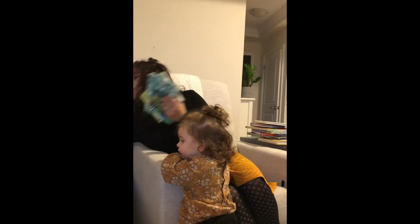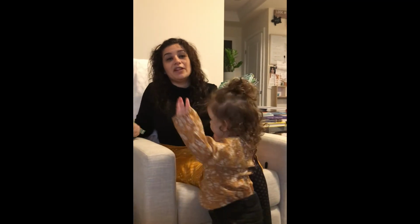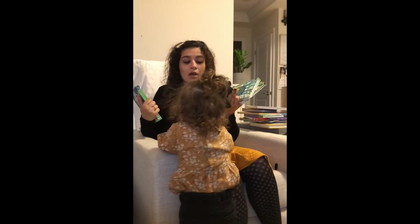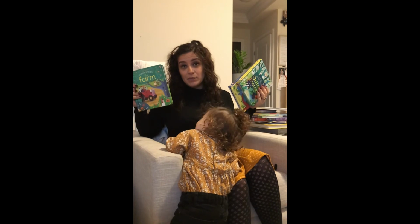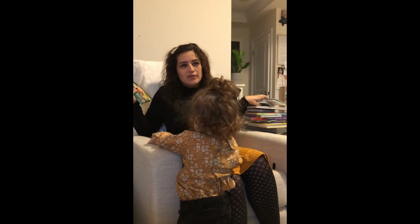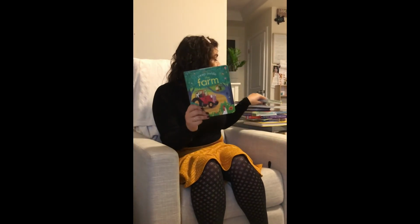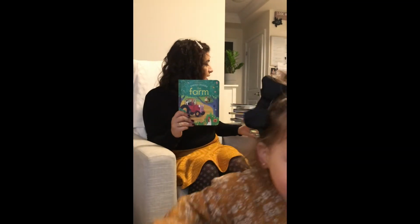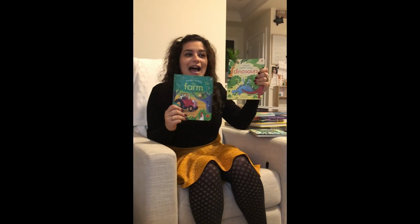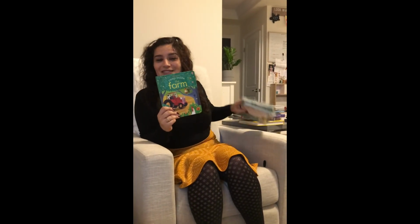So for Lift the Flaps, the very, very first Lift the Flaps are the Peep Inside books. So even though Arya's 2.5, she does do the flaps. I'm still a bit cautious with it, but she hasn't ripped any of these flaps yet, which is great. The farm, animal homes, and dinosaurs have been part of the top 25 over the last 5 years.